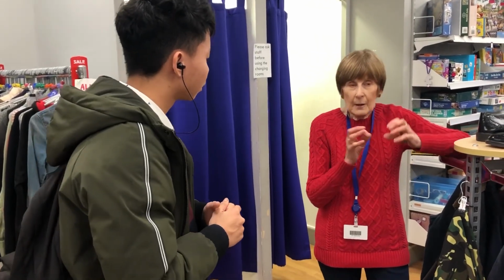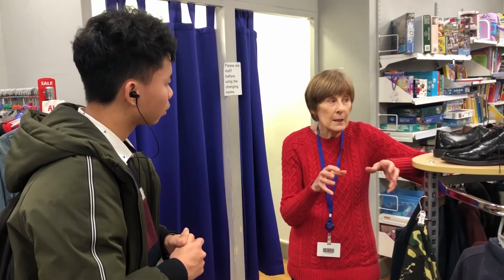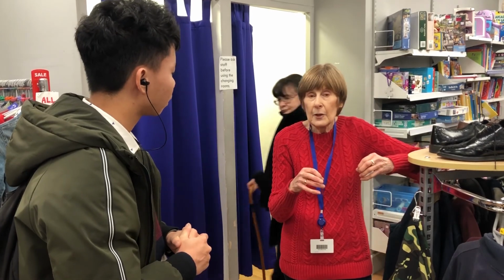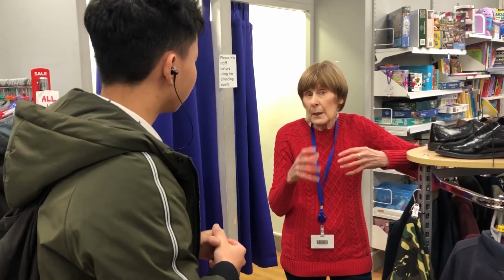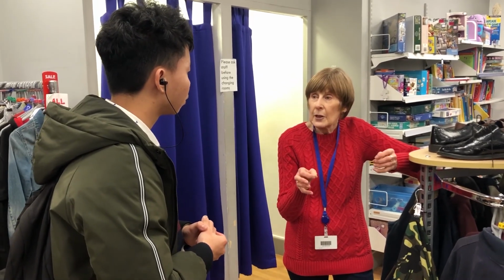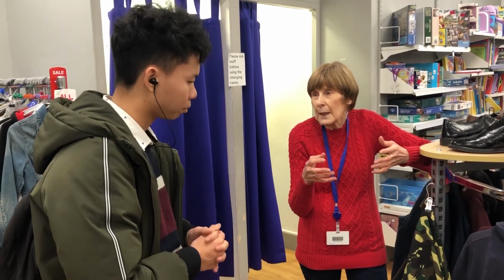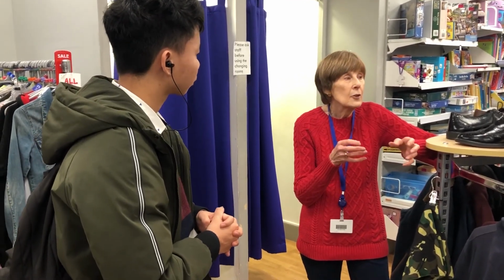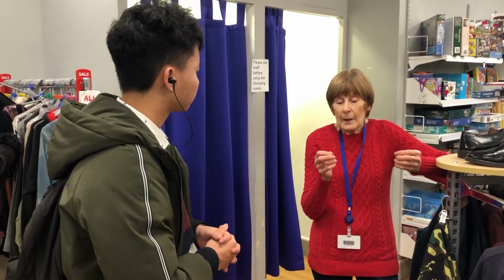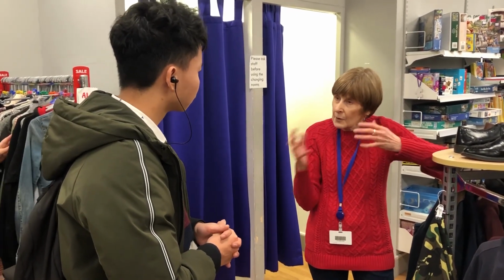The goods are coming from donations. There are lots of different charity shops, and each of the charity shops is supporting a particular charity. This charity is Cancer Research, so we help to raise money. The money we raise goes to pay for scientists who are doing research into treatments and cancer, to stop cancer or to treat cancer. We pay for their salaries and also equipment, and that's what the money is used for.